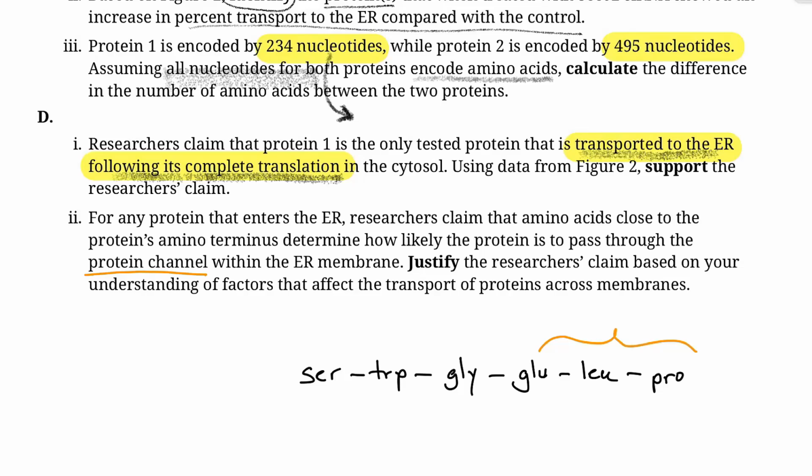They want you to justify the claim, and this is a really good part, based on your understanding of factors that affect the transporter proteins across membranes. What we do know is that in our cell membrane, or even in an ER membrane, remember these are membrane-bound organelles, so they have the same type of membrane, with a hydrophobic interior and a phospholipid head that's hydrophilic. What cannot pass through the ER membrane is large non-polar macromolecules like proteins.